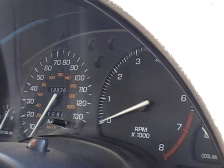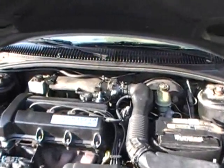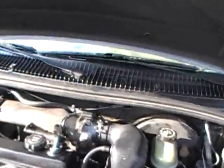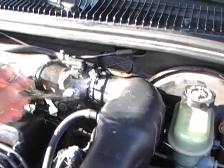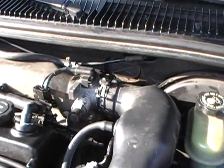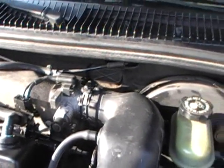Well, that's my little mystery. I'll show you what I did out front. If anybody's got any ideas, that'd be awesome. Alright, here's what I did so far. I took the throttle body off and I completely cleaned it. It was really gooey and sticky, but I cleaned that all up.